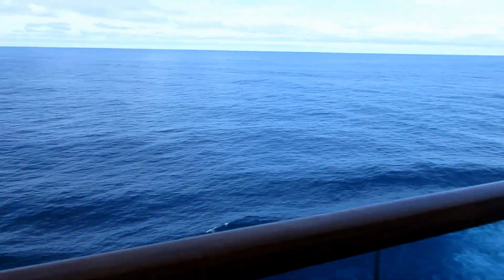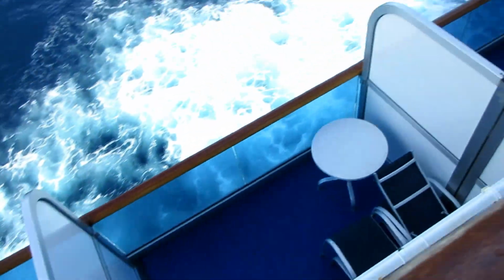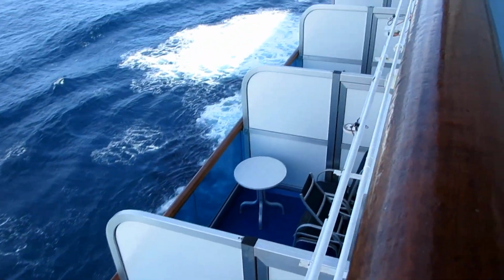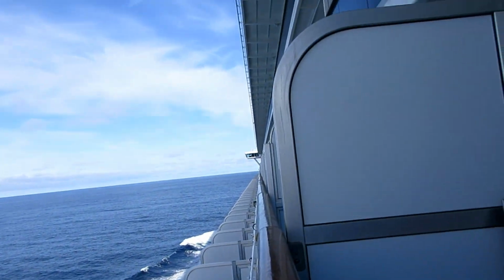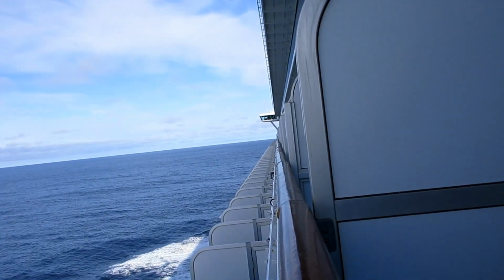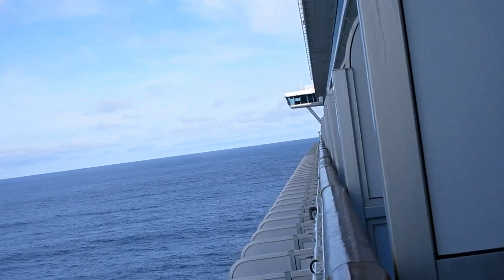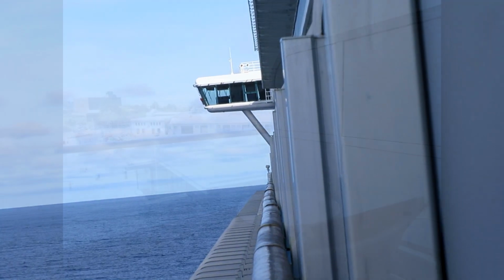And when you look down, you get a nice view out. But if you look down, you get the view of Dolphin Deck with their totally uncovered mini suites. But you can see all the way down the way, and there's the bridge way at the other end there. So we can go and zoom in on the bridge. And that is a tour of Caribe 738.